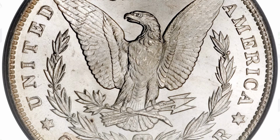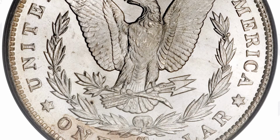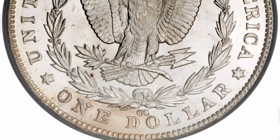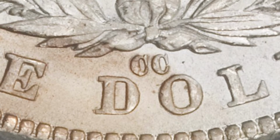For the 1881 no mint mark, over 9 million of those were made. 1881 O mint mark, over 5.7 million of those. 1881 S mint mark, over 12 million. So for the CC, that is the super rare one. Of course, 296,000 of these, you know, how many actually exist today?